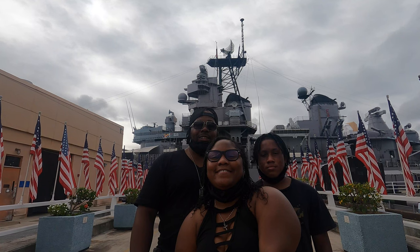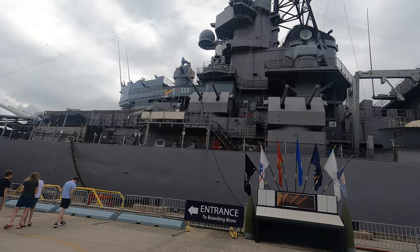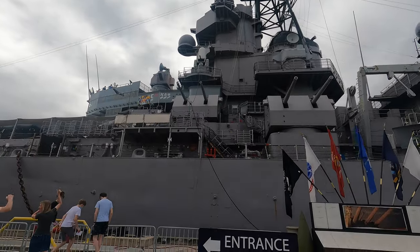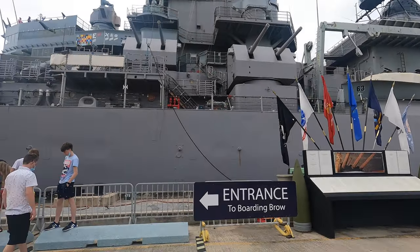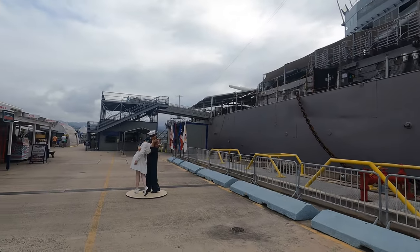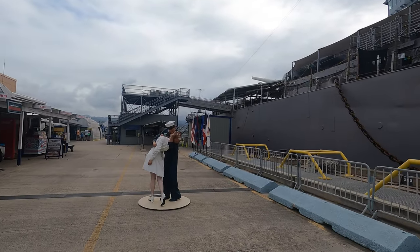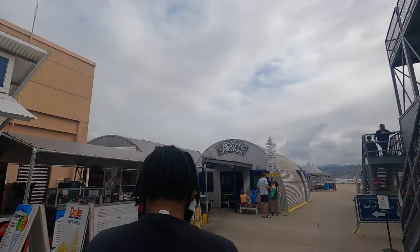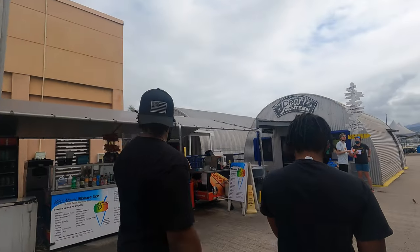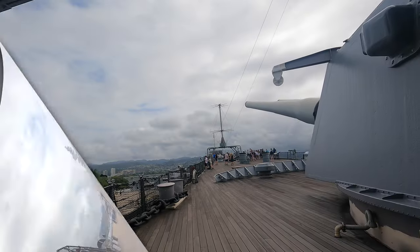Here we are in front of the USS Missouri. This mug is huge. Good morning. Ooh, they got shaved ice here. We're gonna have to get there when we get off of it.